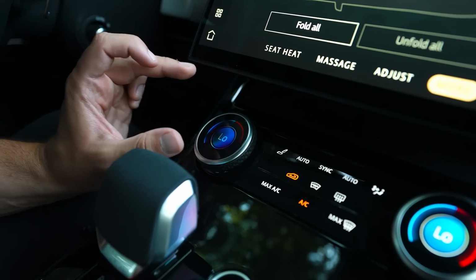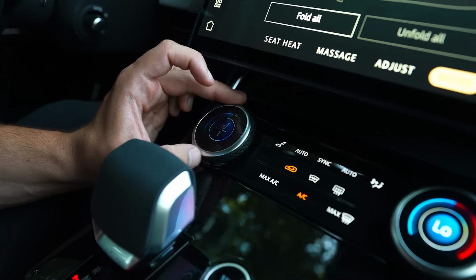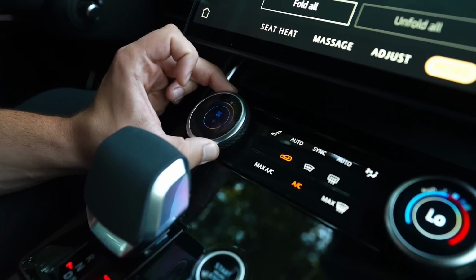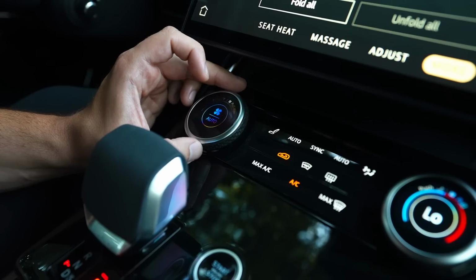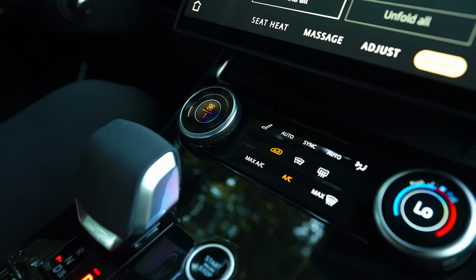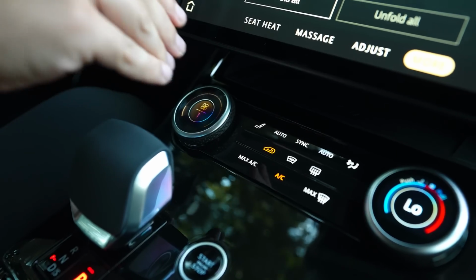Now, once you push it, you could adjust your seats, heated and cooled. Now, once you pull it, you have your fan adjustment. So let's turn off auto and get it down so you can hear me again. So it's a push-pull operation system. Once you get used to it, it's very, very nice.